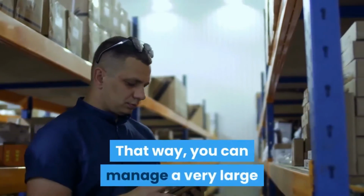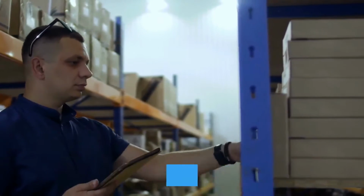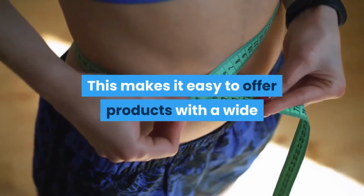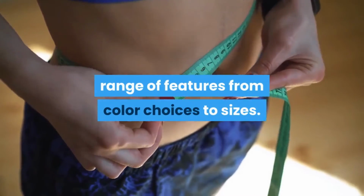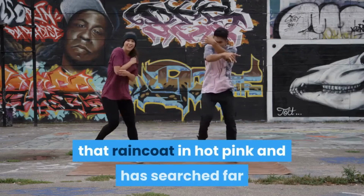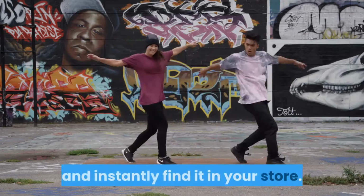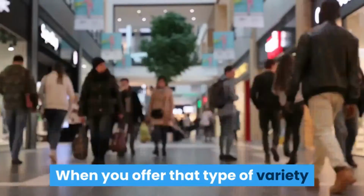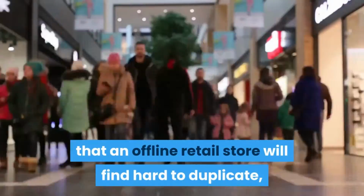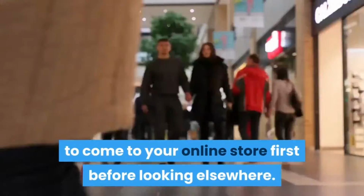That way, you can manage a very large inventory of products without having to buy them ahead of time to place them in a real, physical inventory. This makes it easy to offer products with a wide range of features from color choices to sizes. Now, that person that wanted that raincoat in hot pink and has searched far and wide in retail stores can hop online and instantly find it in your store. When you offer that type of variety that an offline retail store will find hard to duplicate, you gain loyal customers who will think to come to your online store first before looking elsewhere.